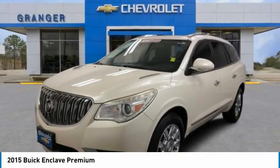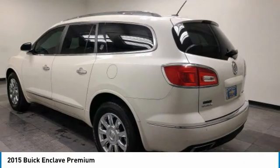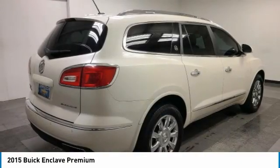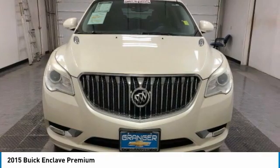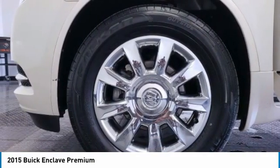Make a great choice today with the 2015 Enclave. The Enclave offers three rows of seats, standard, with seating for up to eight passengers. Not only is it roomy and stylish, but Buick really did its homework on this vehicle. They did not cut any corners. This vehicle has less than 125,000 miles.